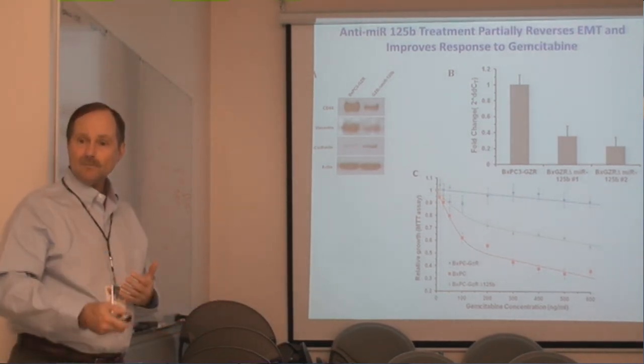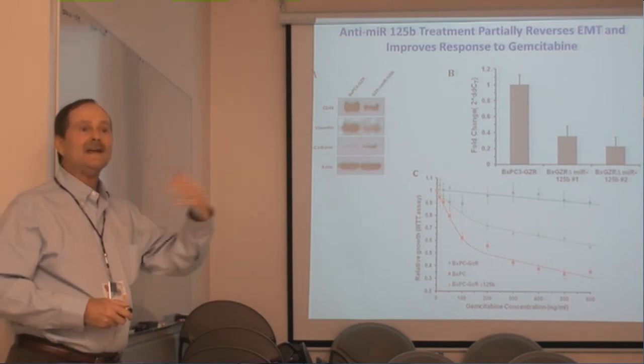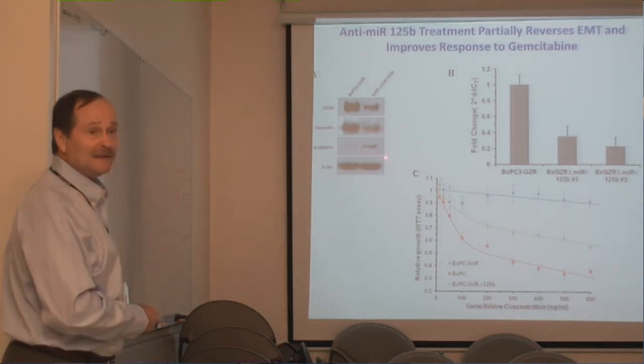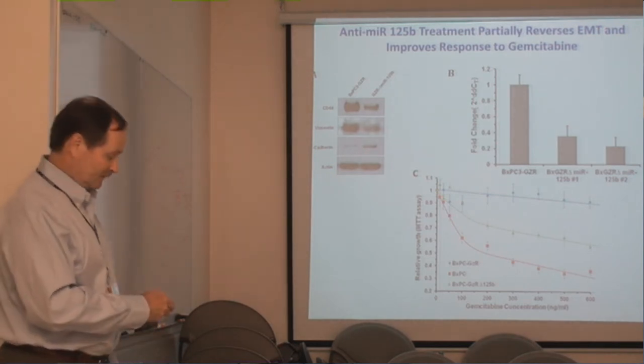So it's not a complete reversion. One microRNA is not sufficient. Knocking out one microRNA is not sufficient to make it completely sensitive or completely revert to an epithelial phenotype, but it partially reverts it.